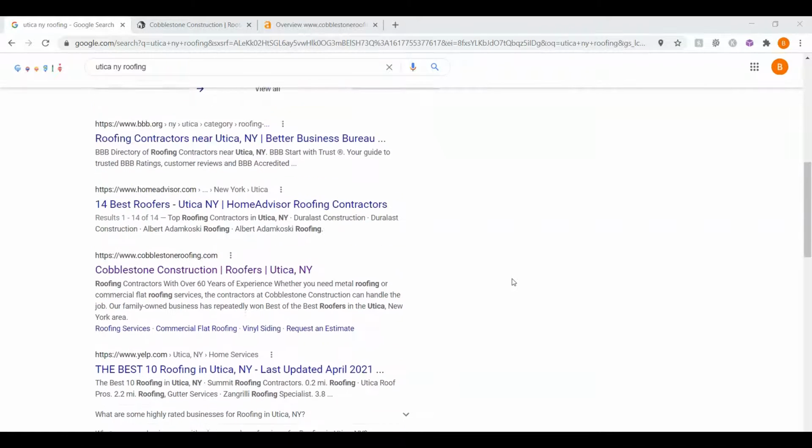The websites listed below here, these are called the organics. Okay, the same thing applies here. You want to be on the front page and ideally within those top 3 positions so that the most amount of people are going to find your website. Now we have the BBB here and Home Advisor here, but let's take a look at this first website here for cobblestone roofing.